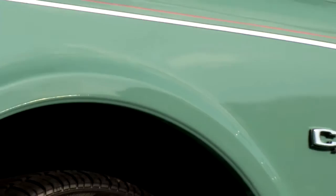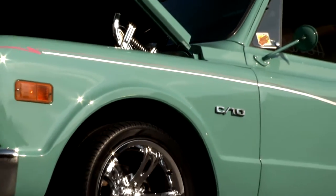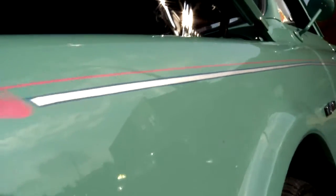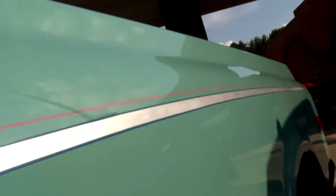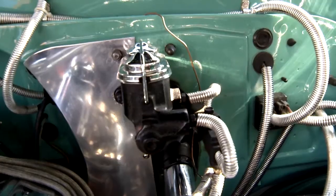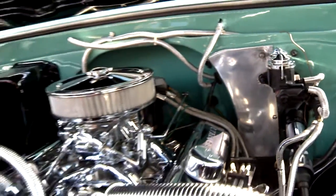This Chevy is a story of resurrection and death. My dad bought the truck new in '69. I've had it ever since. I started working on it in '92. I just wanted to fix it up for my dad. He got to see it before he passed away, Lord, that tickled him to death.